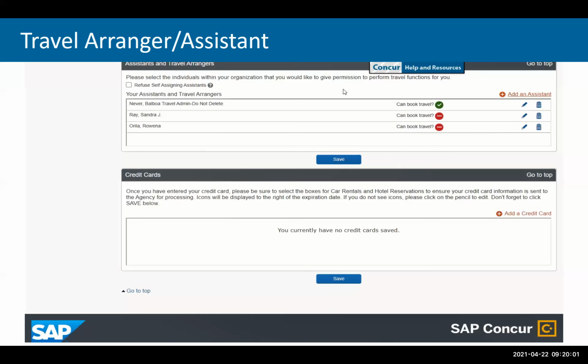Okay, so now we have our profiles, delegates, and travel arrangers all set up. So let's go on to the next step of maximizing your Concur experience, which is TripIt Pro.